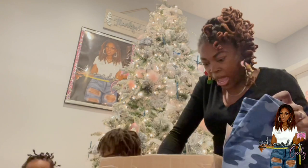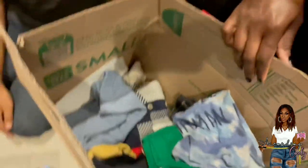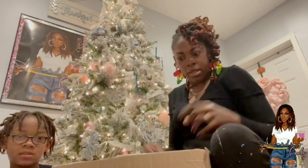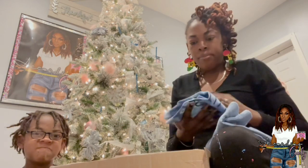If y'all could see the inside of this box, it's very large. My sister has this box organized, y'all. That looks good. My sister, she don't play when it comes to packing. I love the way she packs because she keeps the outfits together, so I don't have to wonder. It's a good thing Kaden stopped me from going in the box and messing everything up.